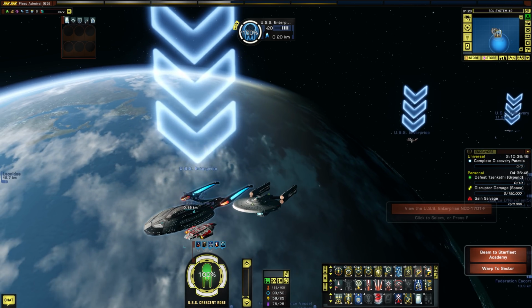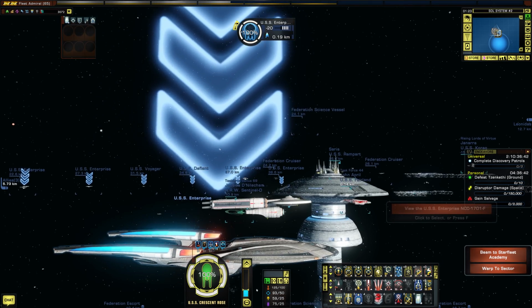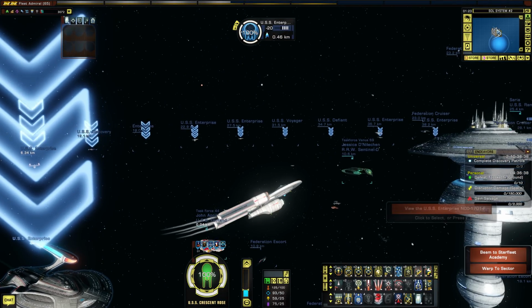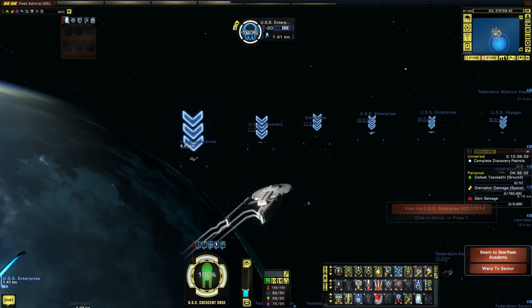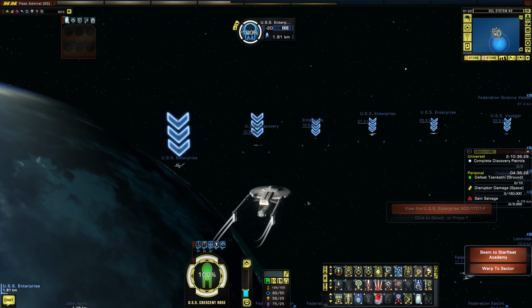Now, there's one ship missing from this that I am sad about. Where is the A? Where is the refit from the movie? Well, actually, there were two refits if you think about it. One there, because the movie Enterprise. I'm talking about the very first movie, the motion picture, the one with V'ger.